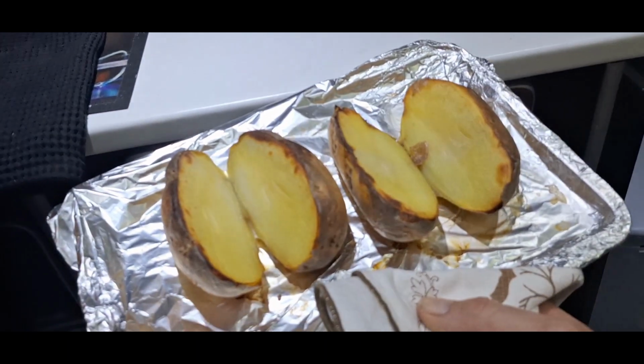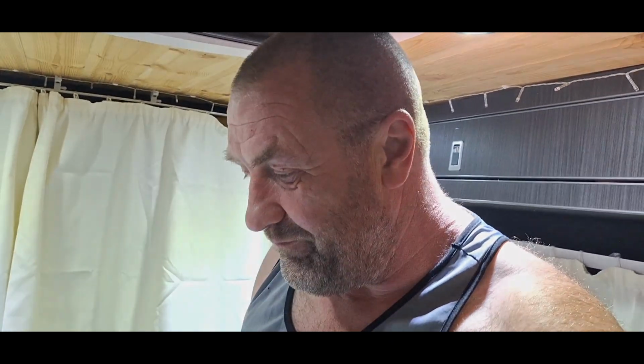Look at that, everybody. I'm going to get the tuna fish out. I'm going to get some cheese out, and make me a bit of tea, because I'm bloody starving. Catch you soon.